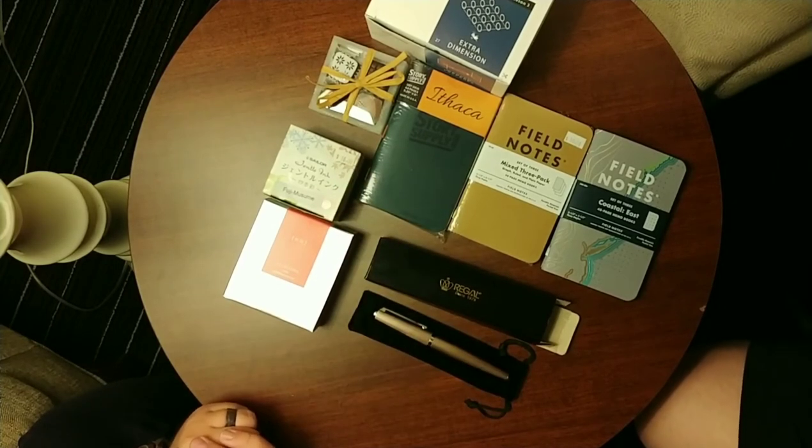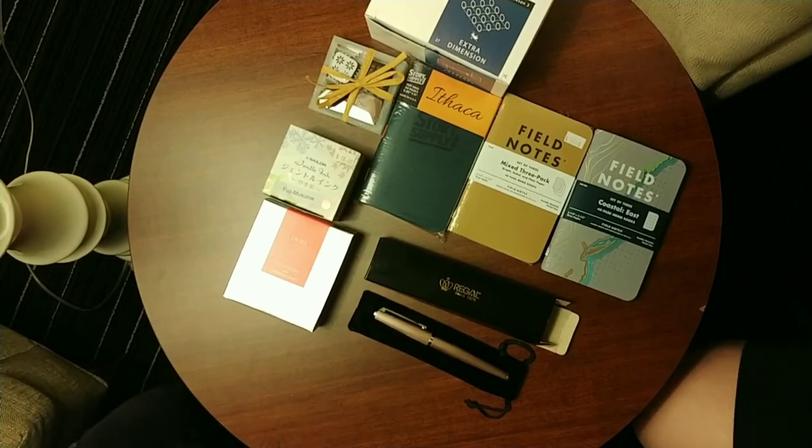By the way, not that you need that. Not at all. Not that you would just tell me that just so I can buy a ton of Field Notes.